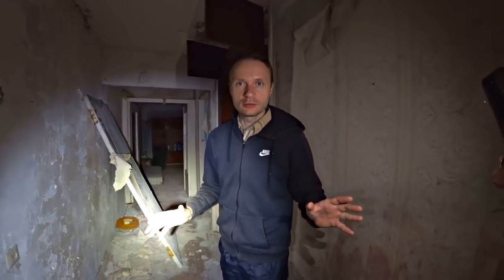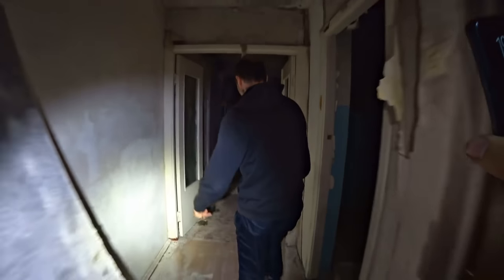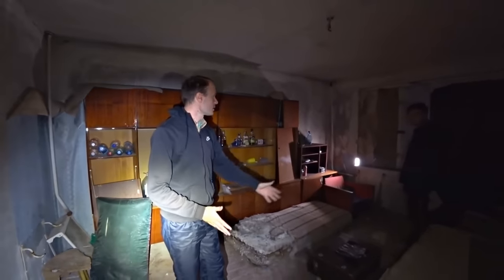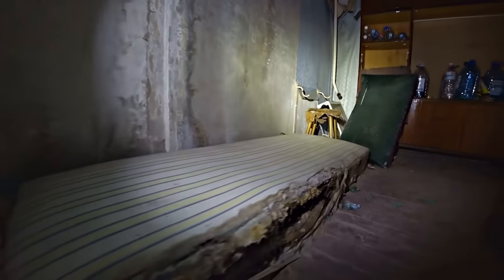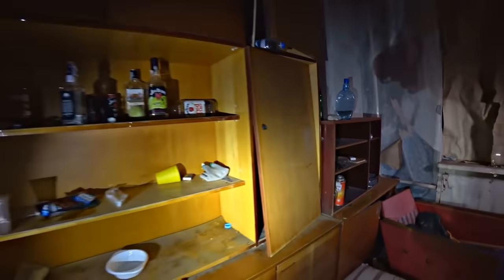We have finally found a flat. I think it suits our goals. Let's go. There are some mattresses here, a big chiffonier, and a sofa. And now we have to fix this flat. Some stalkers left some time ago, and judging by the thick layer of dust there was no one here lately. We have to tidy up here and prepare for the job, and then we're gonna carry our stuff here.